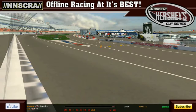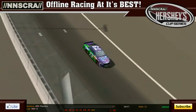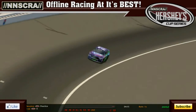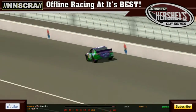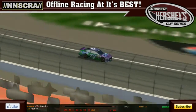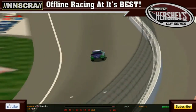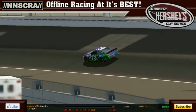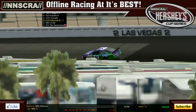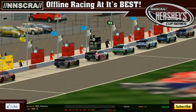So we'll see if a rookie will go on pole this time, as the first car off pit road is the 73 of Keith Batson, who will make his rookie debut in the Hersheys Cup Series here this week at Las Vegas. He, along with Zach Rogers, making his debut. Trying to think of if anybody else is making their debut. I believe Marie Monobe raced last week at Rockingham, UK. Kyle Keith, he'll be making his rookie debut in the 42.